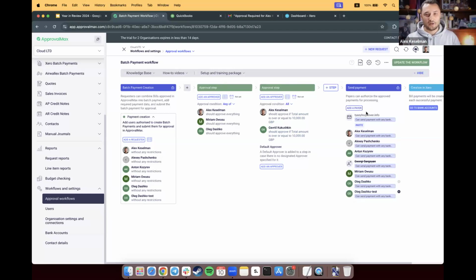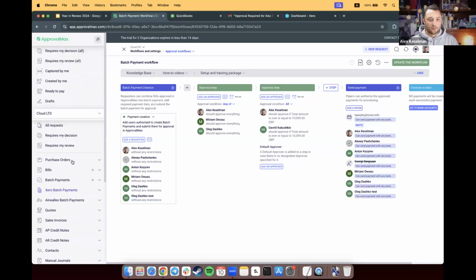But the last stage, I think, is the most important one. That's where you're actually executing the payments. That will be a person who has access to the internet bank or mobile bank. That will be the person who will actually click on the button authorize, and that's when the money will be sent from your bank account to your supplier's bank account. That is ApprovalMax Pay.